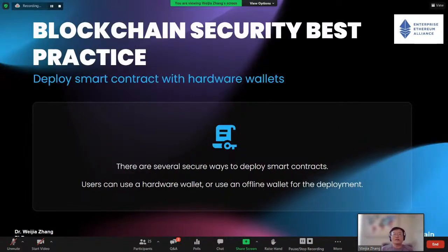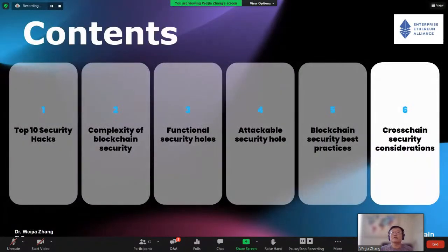Another thing that's extremely important is that we need to deploy the smart contract with hardware wallets. Sometimes when we deploy the smart contract, people forget that the private keys can be exposed to hackers, and they just use an online wallet or hot wallet to deploy the smart contract. That is not good security practice. You actually need to use a hardware wallet or an offline wallet to sign the transaction for the deployment and send it online. So you have two steps: one is to sign it offline and send it online, or use a hardware wallet directly, so that the private key will never leak from the system it is in. And this has happened several times already. The private key was stolen during deployment time, and then the smart contract is managed by the hacker, not by the project team. These are the best practices for blockchain security itself.